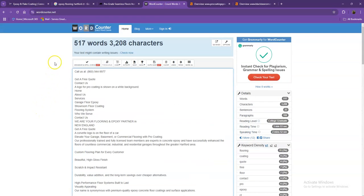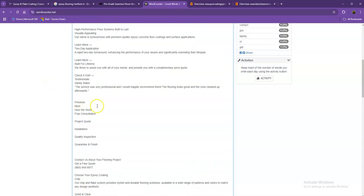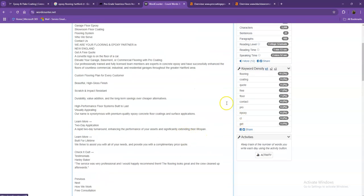So currently you have 517 words, which is not a bad number. However, we're still quite behind with the goal of 1500. So if you add more words into your homepage, the higher the chances of your website being considered by Google as a much more trustworthy website.